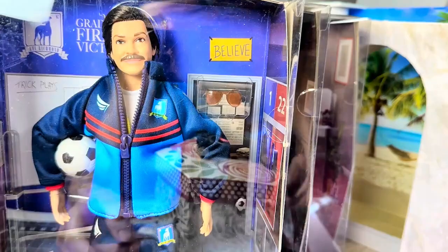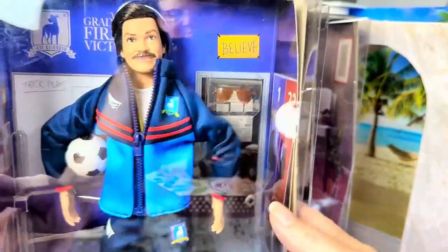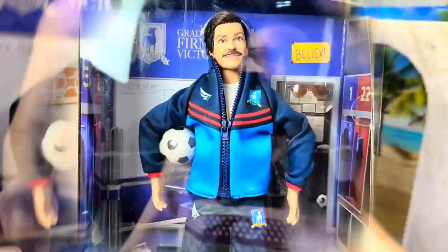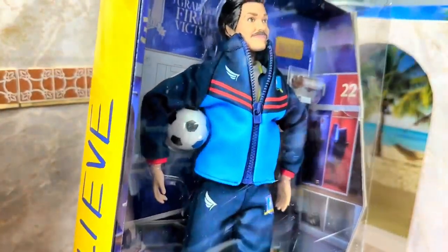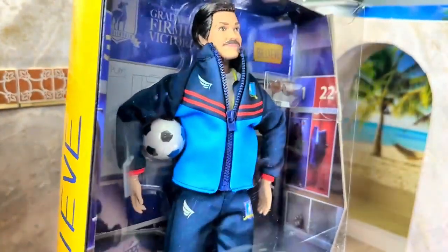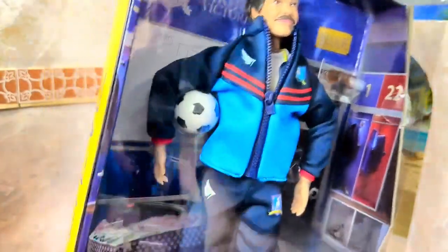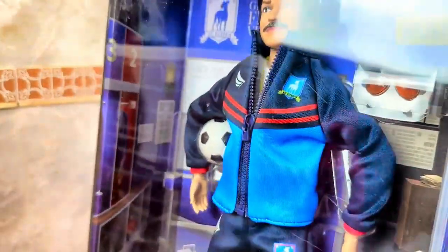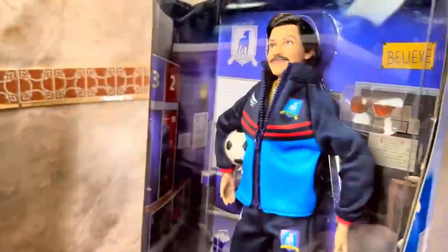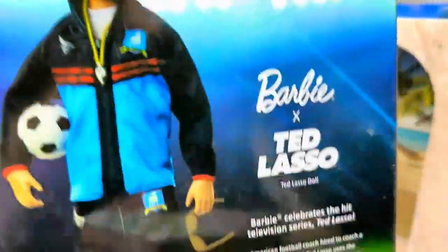So let's start with Ted. I do think this guy looks kind of neat. Looks like he's in his office. I understand he's a coach, right? A high school football soccer coach. Anyway, I do like how it looks like the inside of his office. That's neat. And of course, it has who he is, and on the back, it describes who he is.